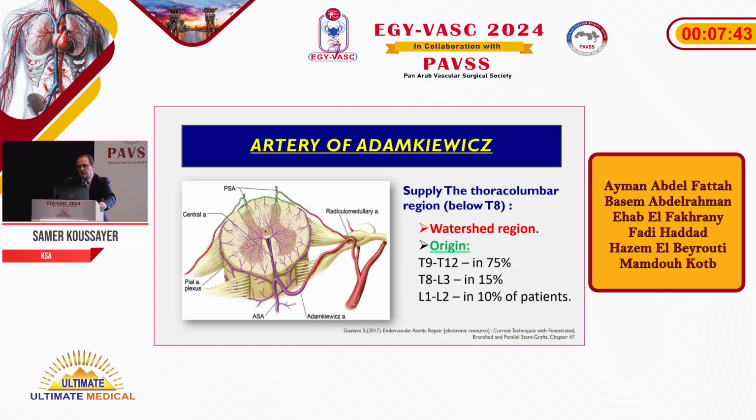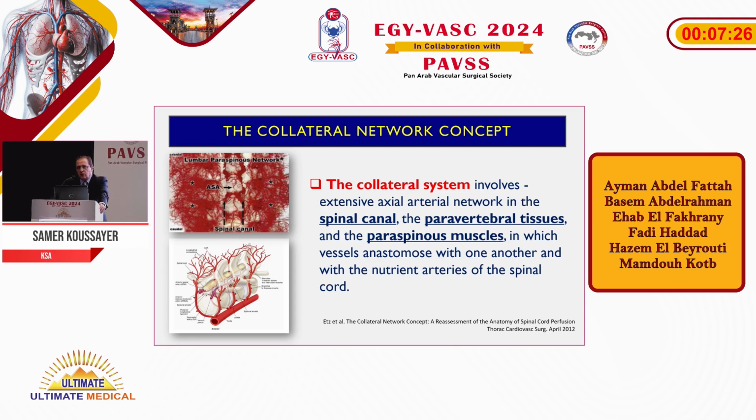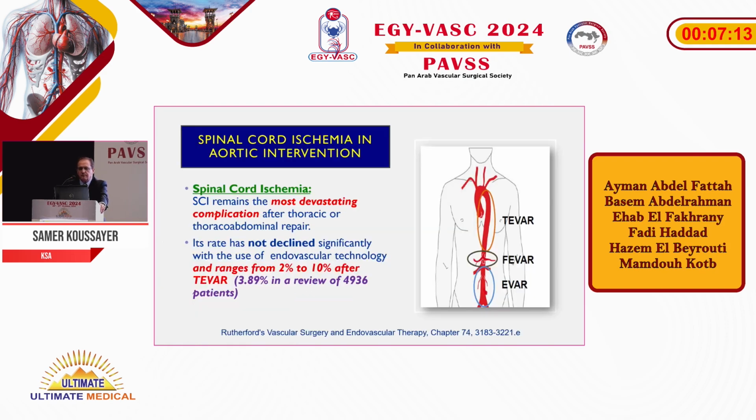But the most important is the artery of Adamkiewicz, which supplies the thoracolumbar region below T9, called the watershed region. The majority, 75%, comes from T9 to T12, 15% from T8 to L3, and less than 10% from L1, L2. The good thing about the spinal cord is that it has an extensive collateral network around the spinal canal, paravertebral tissue, and paraspinal muscle. That is the reason why, when we cover the spinal cord supply, the majority of patients do well.